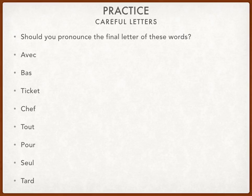So, should we pronounce the final letter of these words? So our first one, we have A-V-E-C. Our last letter is a C. So our careful letters are C, R, F, and L. So do we pronounce it? Of course we do. If our last letter is C, and C is one of our careful letters, that means we have to say it. In French, this word would be pronounced avec. A C at the end of a word tends to be pronounced like a K, avec.